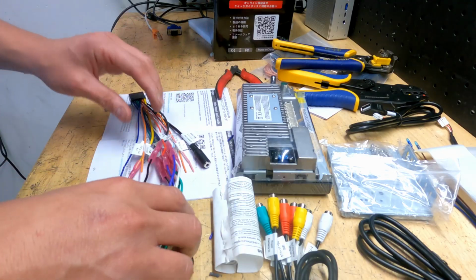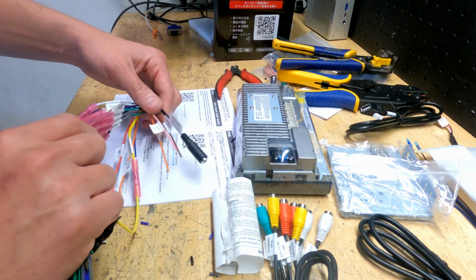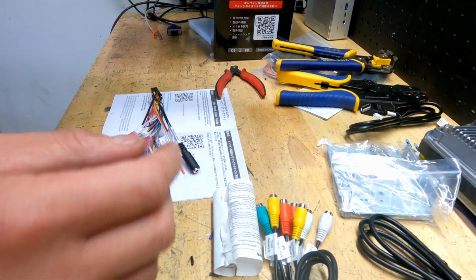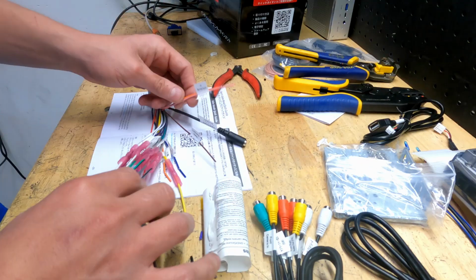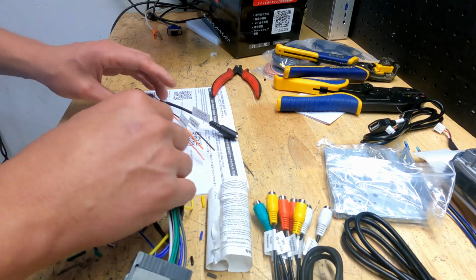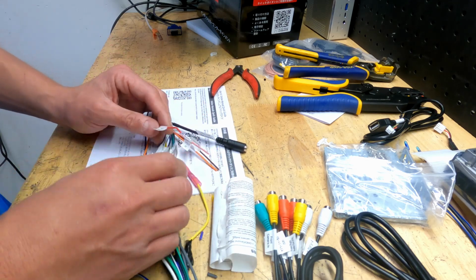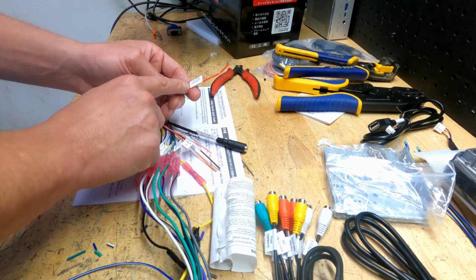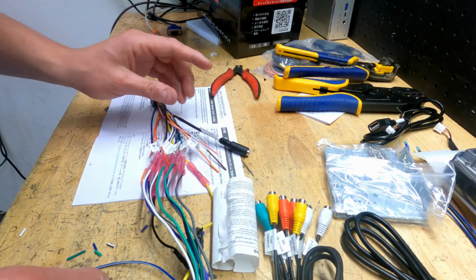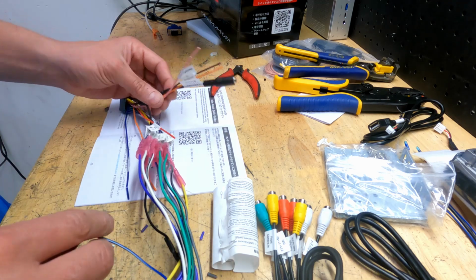Alright, so I spent some time off camera and I got all these things connected together. Very simple, very straightforward. I mean, it's like universal colors, which is pretty nice. Now, yellow goes to the yellow, and for the Chevy truck, you actually have to run a wire to the fuse box so you can get accessory ignition. It's red. So I already have it set up from the old one, so we should be good there. And actually there's nothing else we need.